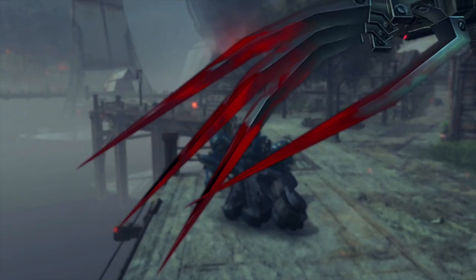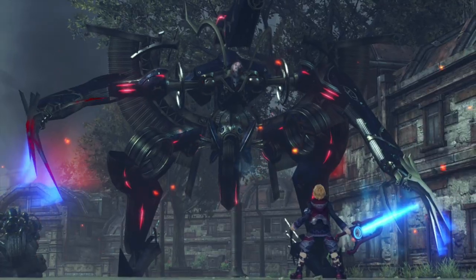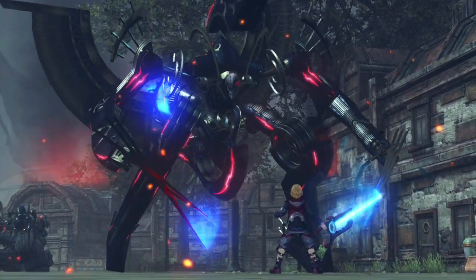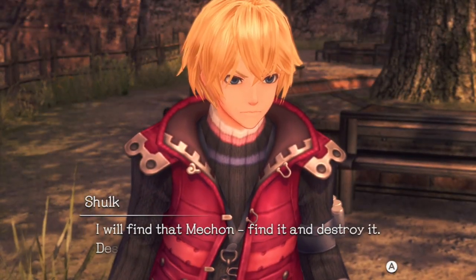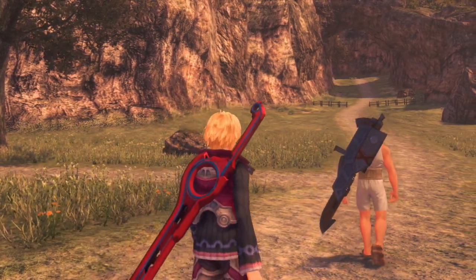I think it's at this moment that the player starts to transition from the state of shock to one of frustration, which is what I believe is the entire point of this cutscene. Give the player a reason to understand and empathize with Shulk's fury, so they are immersed into the world before the story truly kicks off.